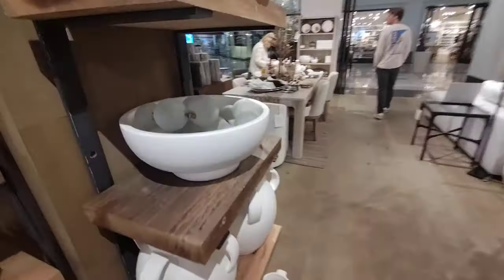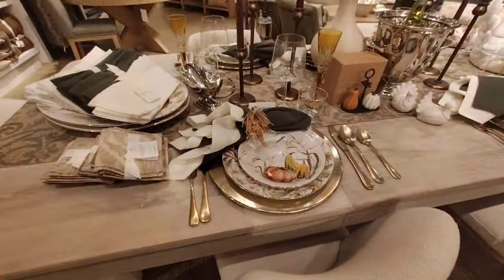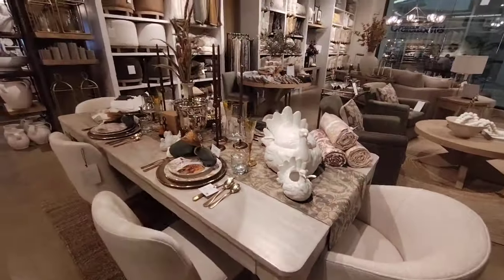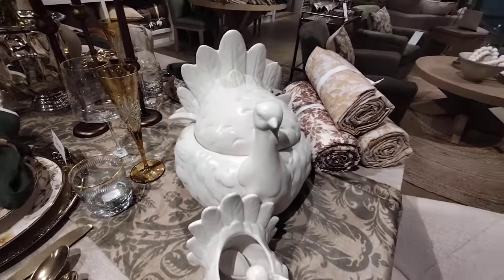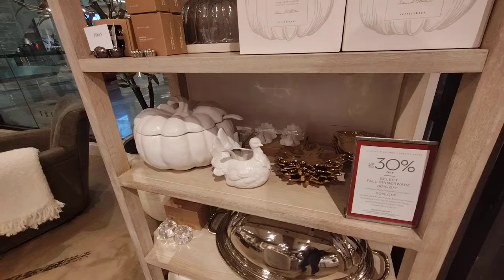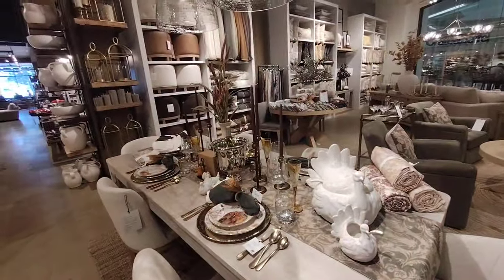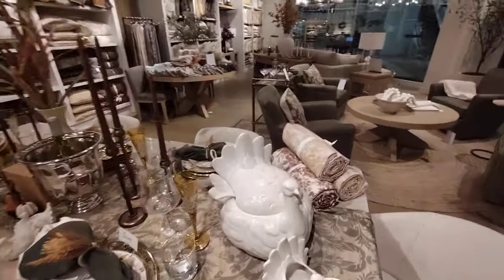All right. And then look. They have their fall set out. Look at how beautiful they have it. Look at the plate. Is that not gorgeous? So as soon as you walk in, this is what you're going to see. And it's absolutely beautiful. And the turkey. And fall dinnerware is up to 30% off. So they do take some off. Right now, Halloween is 40. So I'll show you guys Halloween really quick. But look at how beautiful all of this is. Love that.